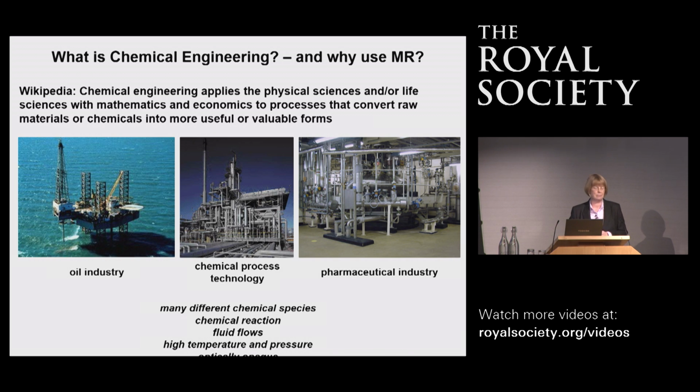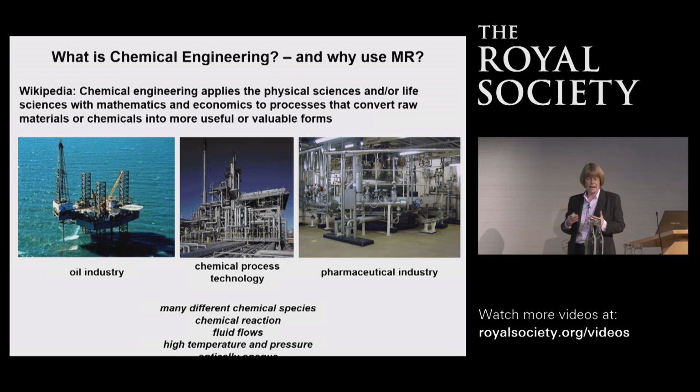So there's lots of pipes in chemical engineering, if you're not a chemical engineer. And most of those processes will be going on at elevated or high temperature and pressure. So they're not easy to study, and almost invariably, they'll be occurring in optically opaque systems. So that represents a challenge for chemical engineers to design energy efficient and highly selective chemical processes that deliver what society needs.